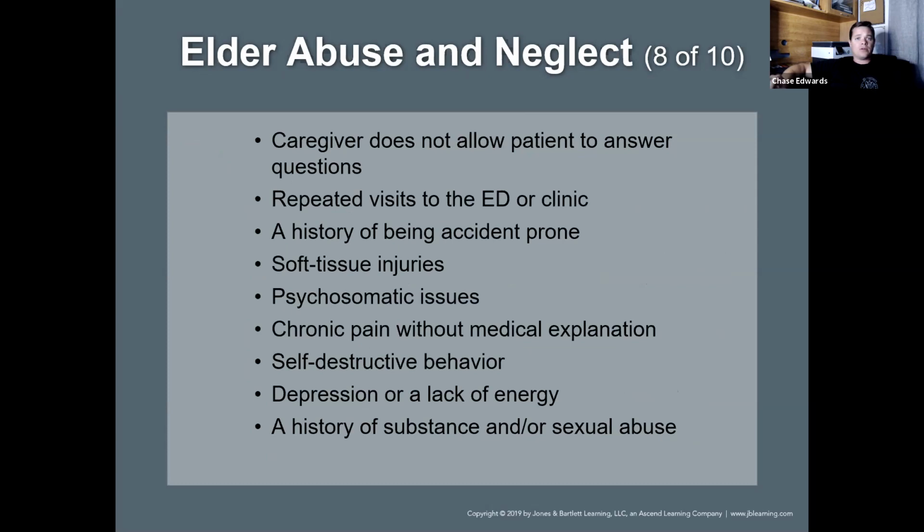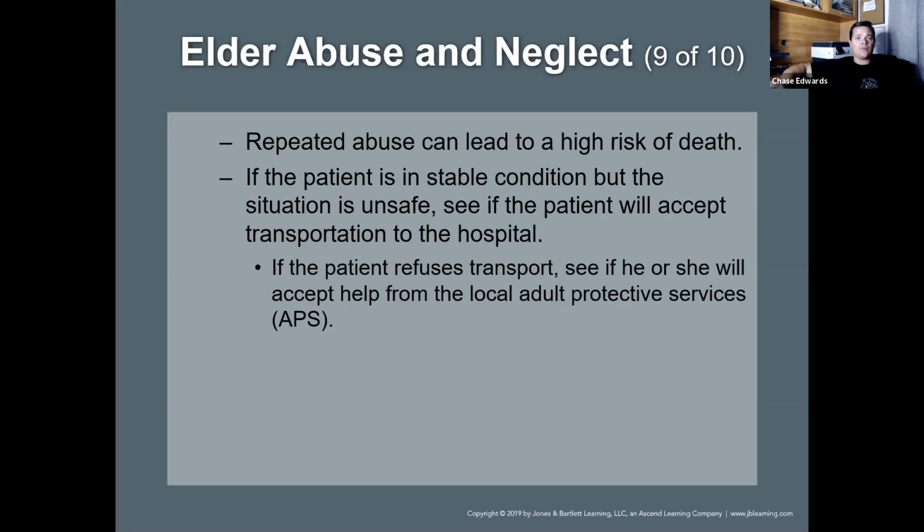All right, and there are some more things to look out for. Repeated abuse can put them at a higher risk of death, because they can't heal properly, and that creates other issues and can create a systemic issue in their body.